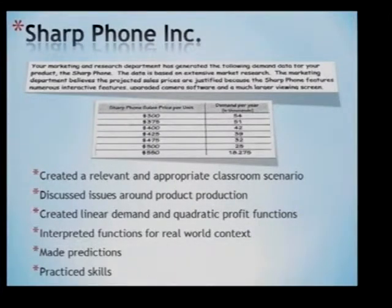We created the following classroom scenario, and the students were presented with the following. Your marketing and research department has generated the following demand data for your product, the Sharp Phone. The data is based on extensive market research. The marketing department believes the projected sales prices are justified because the Sharp Phone features numerous interactive features, upgraded camera software, and a much larger viewing screen. And below that, you can see the simulated data, which was also provided to the students.